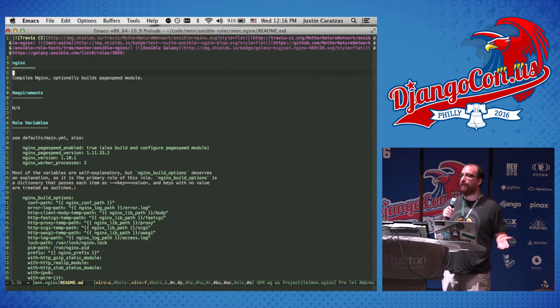So anyway, the problem with Nginx PageSpeed, if you're unaware, is that you have to compile it. Hopefully in the future they'll have dynamic modules like Apache does. The Nginx role does some cool stuff. If you're interested in Ansible at all, there are some cool features in this role, which is the reason I chose this one to talk about. We have about 25 roles; I didn't pick the Django one, which is a complete mess.